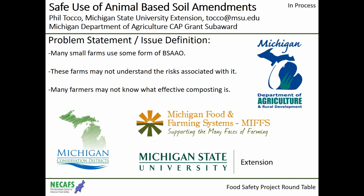There are a lot of partnering organizations that work together in Michigan, including our state resource conservation districts, Michigan State University Extension, and the Michigan Department of Agriculture and Rural Development. But also we have a large small farm coalition called Michigan Food and Farming Systems that's been doing food safety with us for a number of years, partnering with us to create a network around the state. They joined us too in hearing about what happened at the BSAAO summits and then wanting to take part in something a little more meaningful locally.